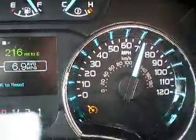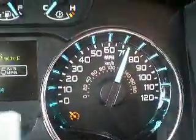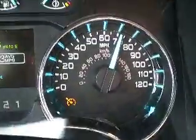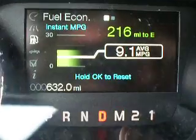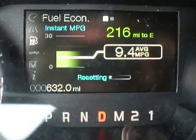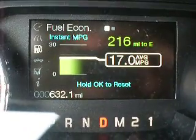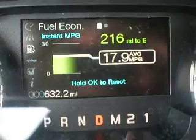Our speed limit here in Michigan is 70. I'm going to go ahead and get it right at 70. Go ahead and reset this one more time. Here we are driving at 70.